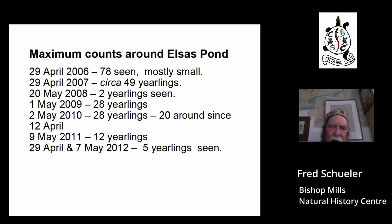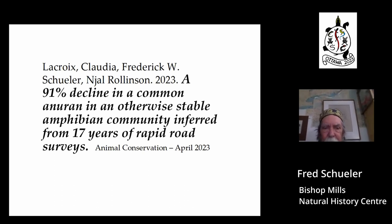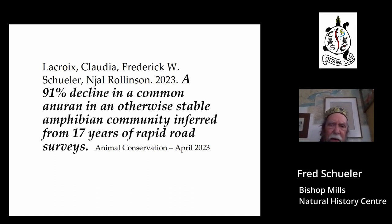There's sort of a decline through this, and I haven't worked this out in contrast with the counts from where we do the streets, the transect that we have in the village where we count frogs on the road. Many of you may be familiar with this publication about the crash that we found when we looked at the numbers seen on the streets. This isn't at the pond, but about 300 meters away. Whether this is associated with a really bad winter for anoxia in the hibernation in the stream, or something else, we're not really sure.